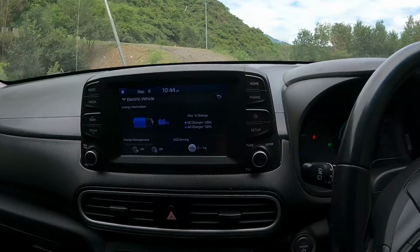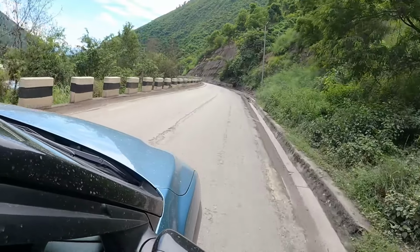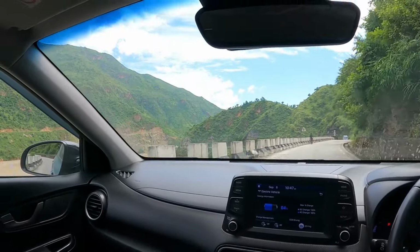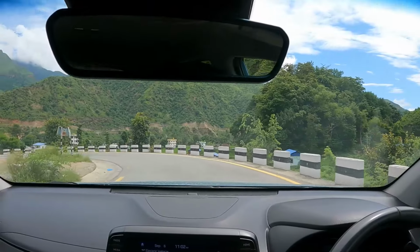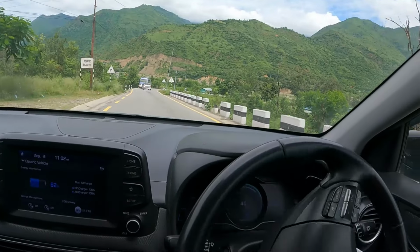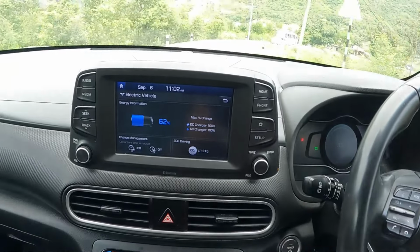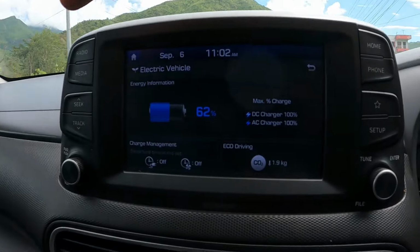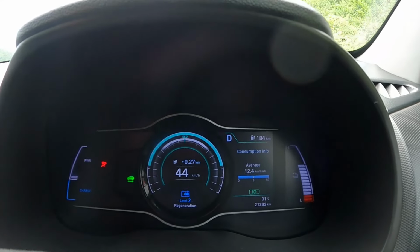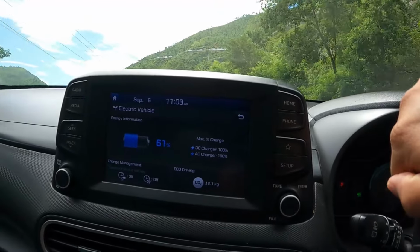Okay, I've got 66% battery with me now, and I've got 196 kilometers of driving range. Welcome to Mulkot. I've done 105 kilometers today to reach Mulkot from Kathmandu. You can check it out here. And I required 17% battery to reach Mulkot from Kathmandu. And I have 184 kilometers of driving range, 184 kilometers with 61% battery.